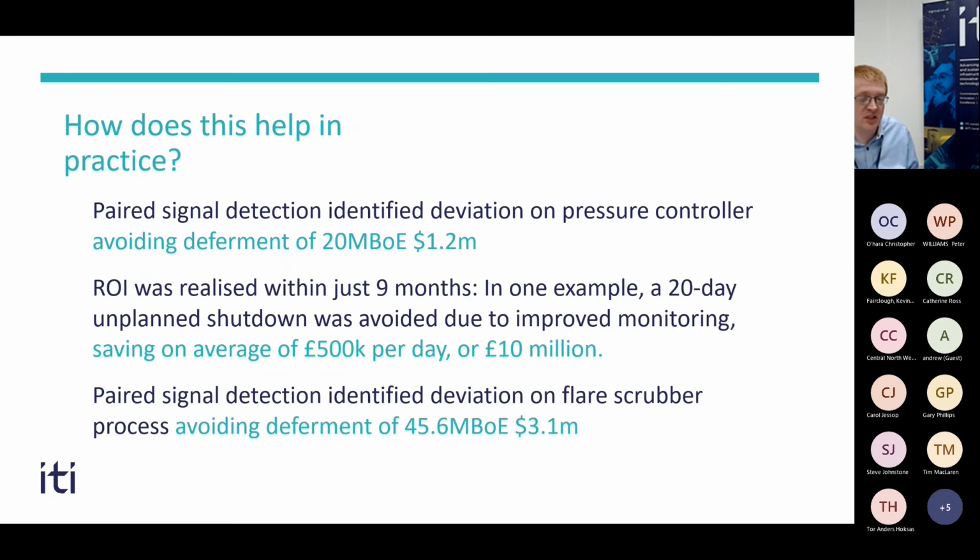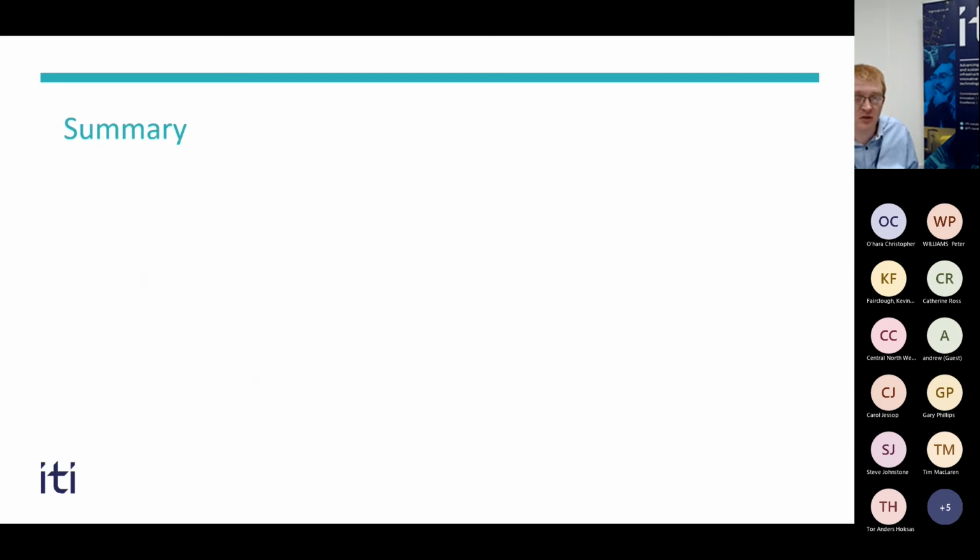And another paired signal here where we identified a deviation on a scrubber process. And that deviation, had it been allowed to continue, had the potential to cause 45.6 million barrels of deferment, or 3.1 million.